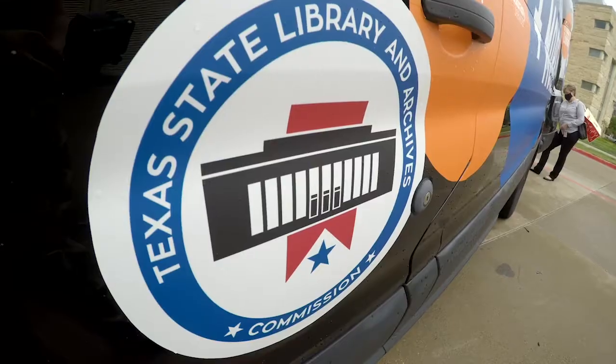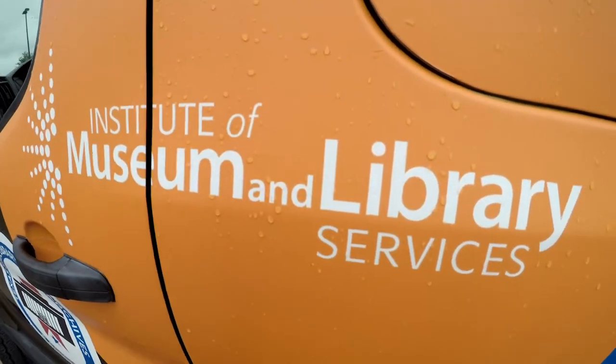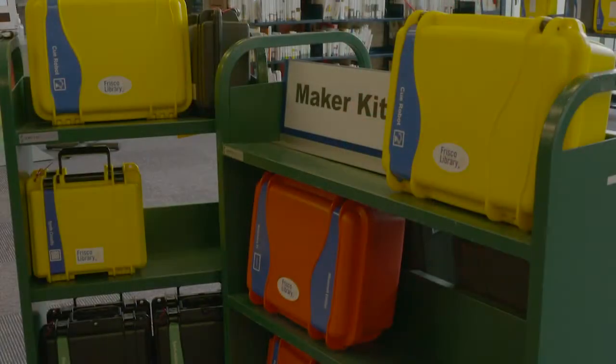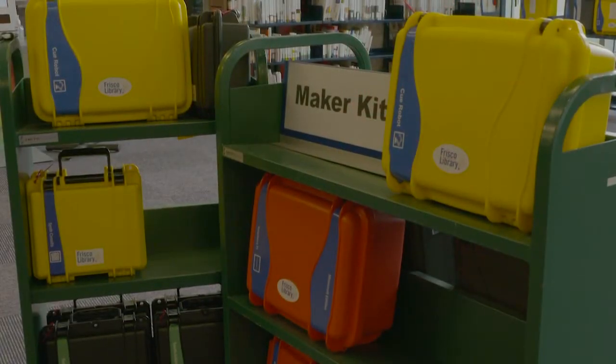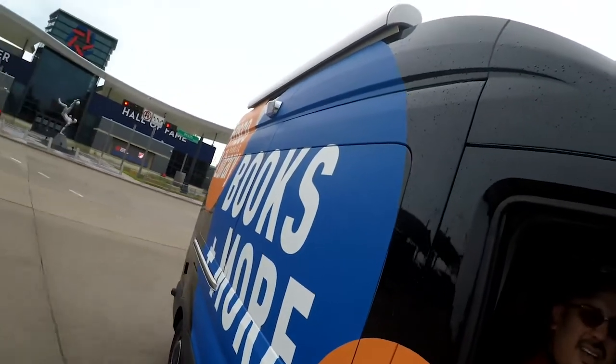A federal grant that the Texas State Library and Archives Commission, along with the Institute of Museum and Library Services, helped fund the new mobile library. This is not the first time the Frisco Public Library has been awarded a grant from the State Commission. Previous grants have helped fund the Maker's Kits and STEM carts. The carts will be the first program taken out in the mobile library. But the possibilities are endless.